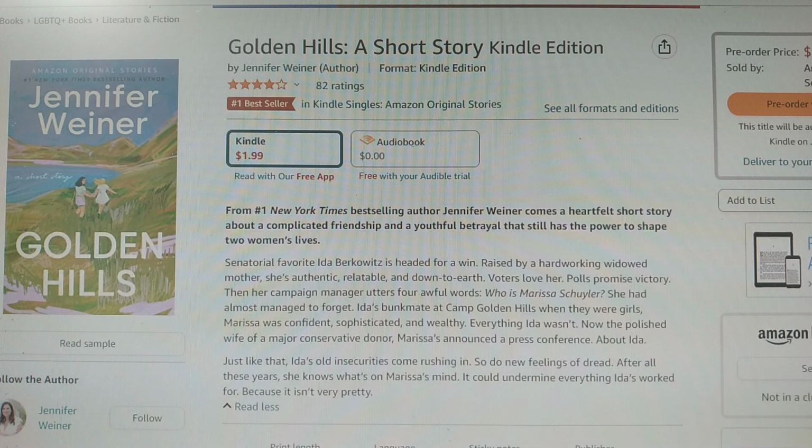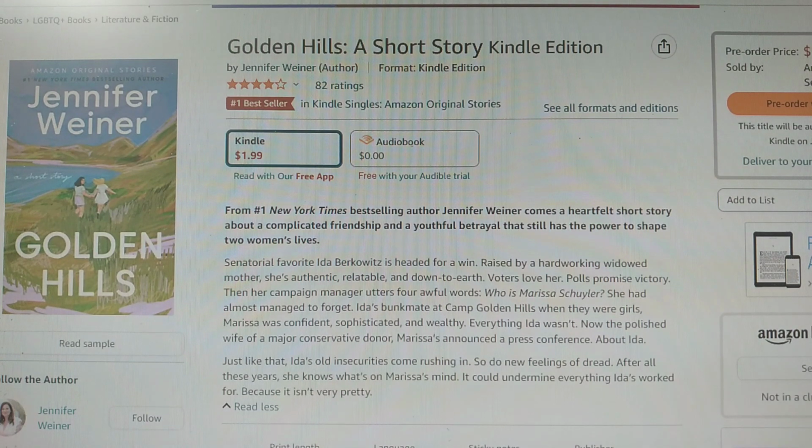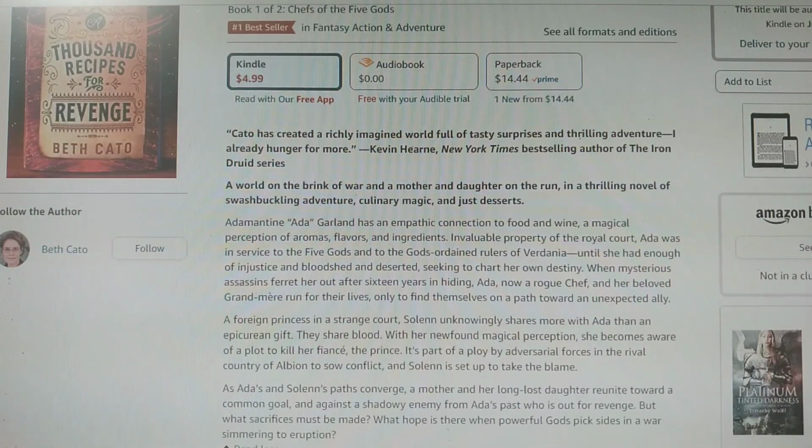Now, I remember when I first read this description, I didn't like it. There's something off about this description. It almost reads like this is the story itself. I don't know. It was just one of those weird things. And on top of that, it's a short story, and I'm not really interested in reading short stories this month. And it is odd for Amazon to offer a short story in these picks. Let's go to the next book.